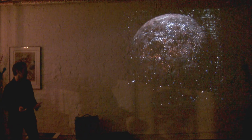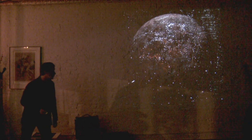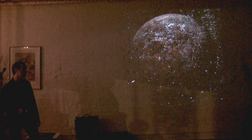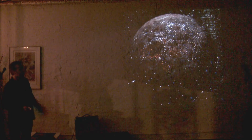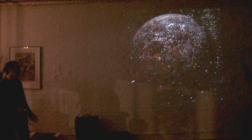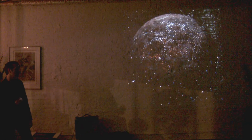So a lot of what I do is about process, but where do we find meaning in that process? And where does the meaning go afterwards? I have a box of prints which will look much better than this, if you guys are interested, and I'm happy to take questions or anything.